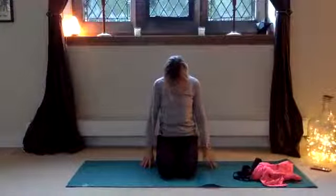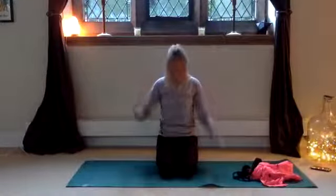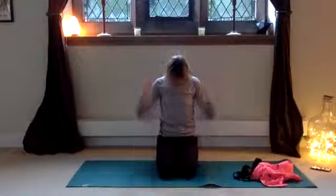If it doesn't feel too bad, you can bring the hands on the back of the head as you draw the chin towards the chest. Slowly lift. And one more, looking up. And then chin towards the chest.